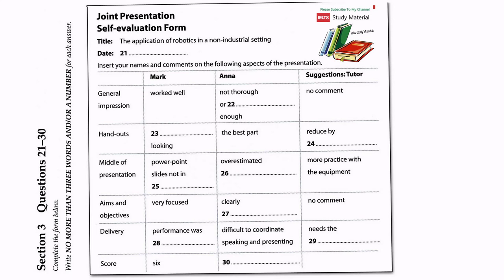Okay. But there were times in the middle of the presentation where things did go a bit astray. I think that was my fault when I got the PowerPoint slides out of sequence and I had difficulty getting back on track. I also think we rated our technical ability too highly, especially when operating under pressure. I had never done a presentation with technical equipment before, so it was a steep learning curve for me in particular. Yes, I think you could have done with a bit more practice with the equipment beforehand.